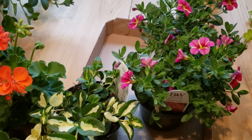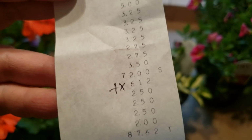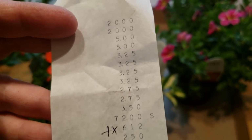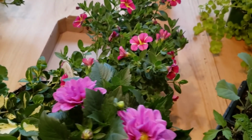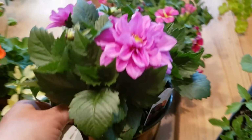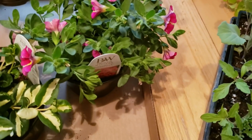The Amish store is really reasonable. This is the receipt I have. It was $87.62. And there's still a couple more things I haven't shown yet. But just so you see, my most expensive things were obviously the 2 $20 things I got for my mother's. But then the next most expensive was just this little potted dahlia, and it was only $5. And it's so beautiful. So for $5 each, I got 2 of those.